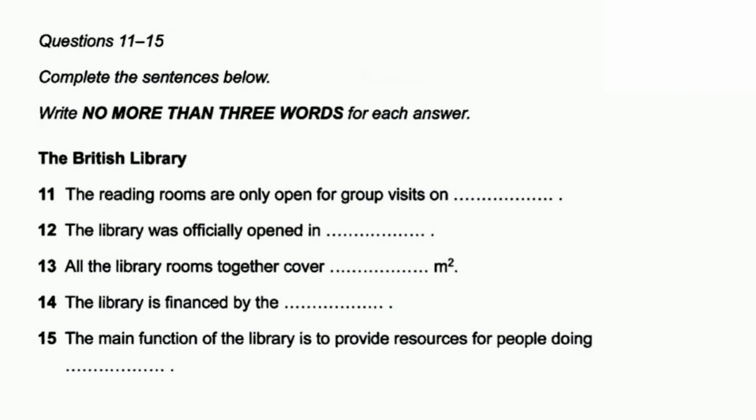Section 2. You will hear a tour guide welcoming a group of visitors to the British Library and telling them about the library and what they will see there. First, you have some time to look at questions 11 to 15 on page 40. Now listen carefully and answer questions 11 to 15.